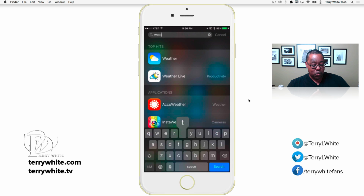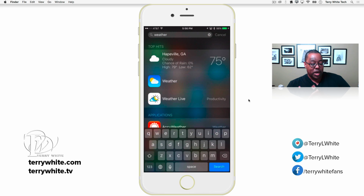If I type in weather, well, I have weather apps, but it says, hey, you're in Georgia. Let's show you the weather for where you are right now. So the search is just going to be more useful and more like Spotlight on your Mac, whereas when it searches your entire device, and then it searches outside the device as well on the internet. So you'll enjoy the new Spotlight search.